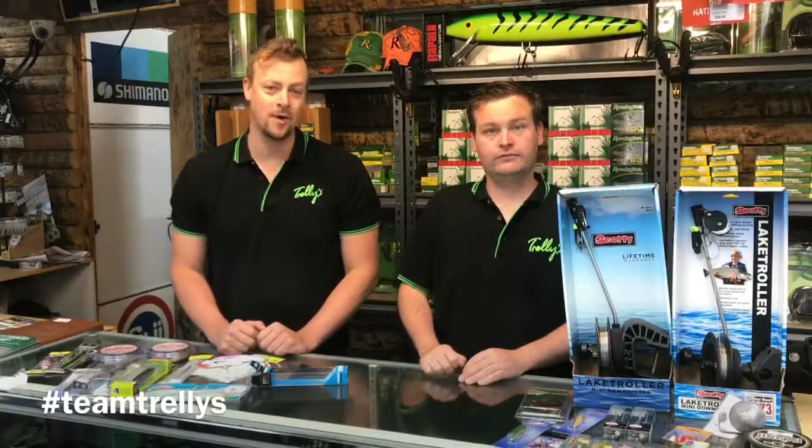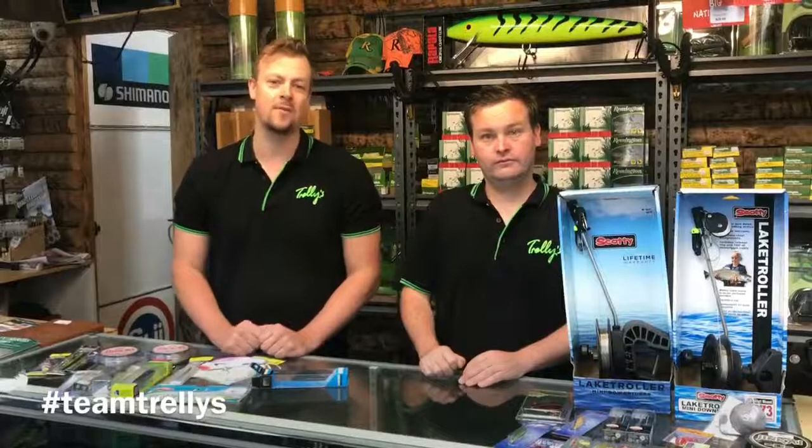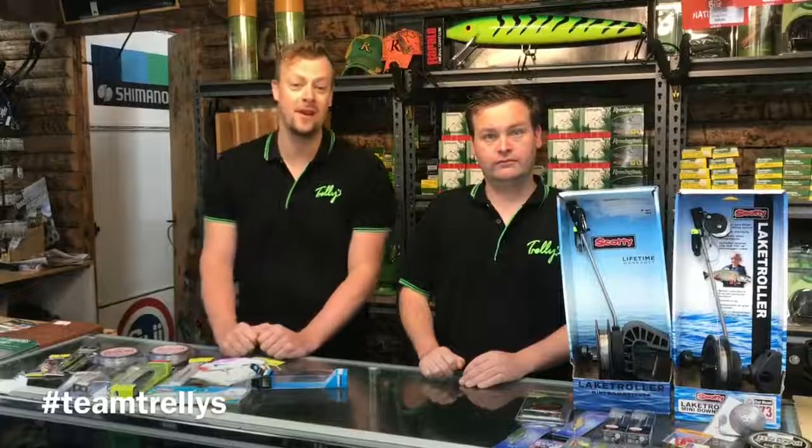Also out at Wurdee Boluc, we've seen some good redfin caught this week as well. So all the usual stuff out there, big lures, metal spoons, and you'll catch a feed of redfin out there too.